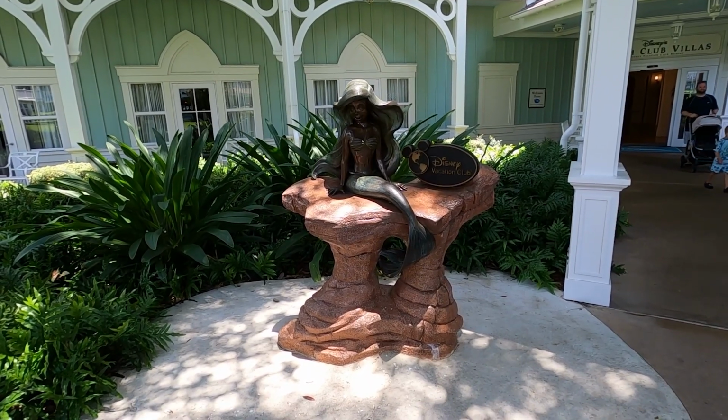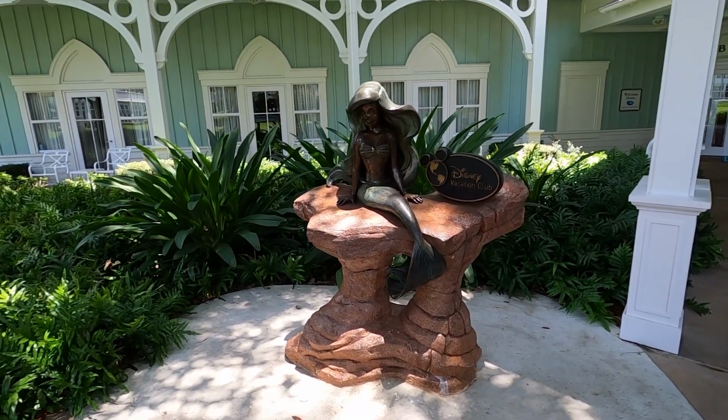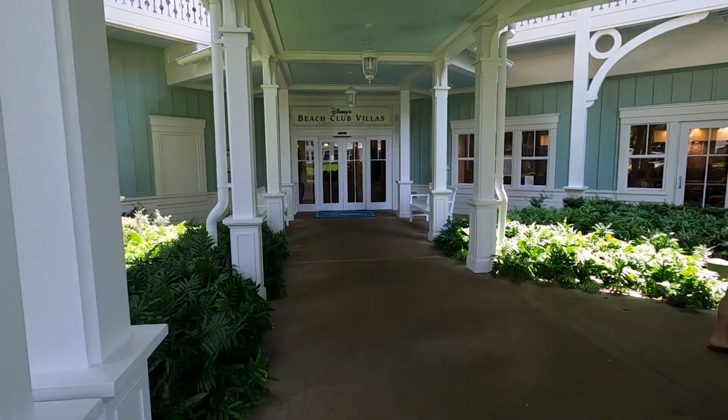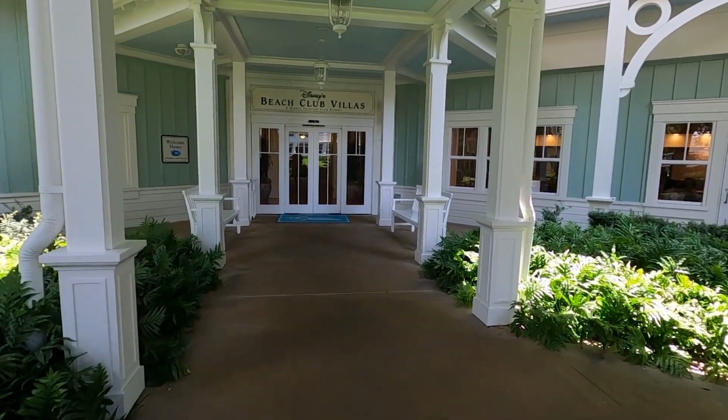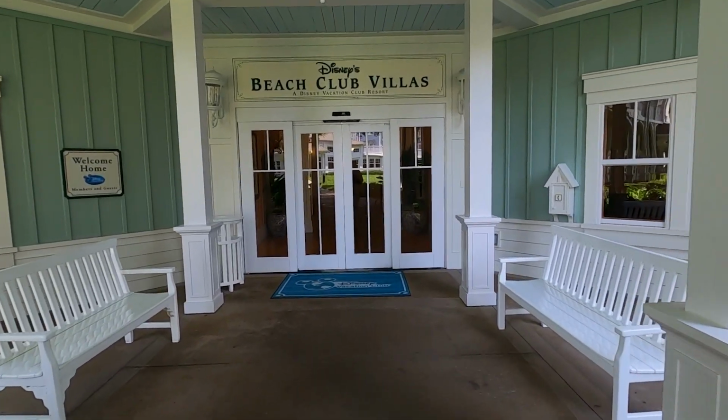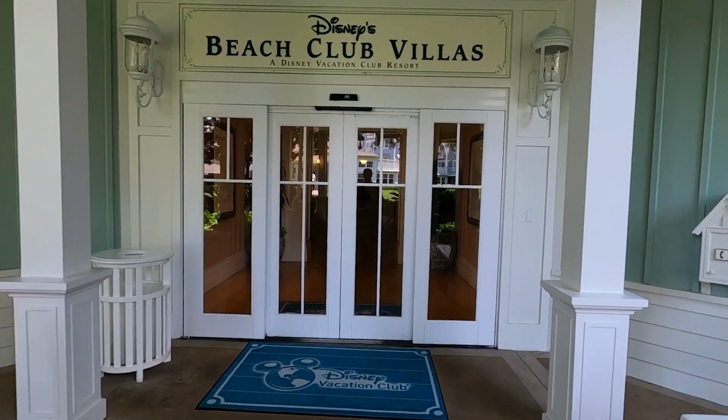And upon arrival of this resort, you're going to be greeted right here with Ariel. And this little statue here used to be located around the back of the building, and they actually closed off that back of the building entrance and moved it around to the front. So it's out front now.